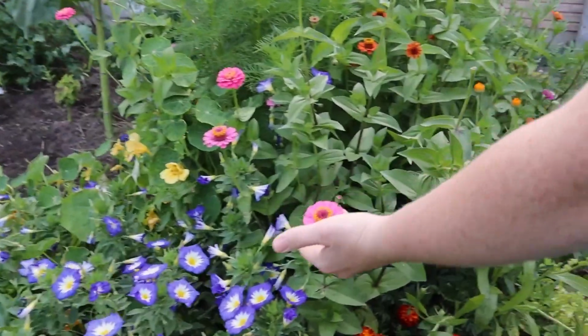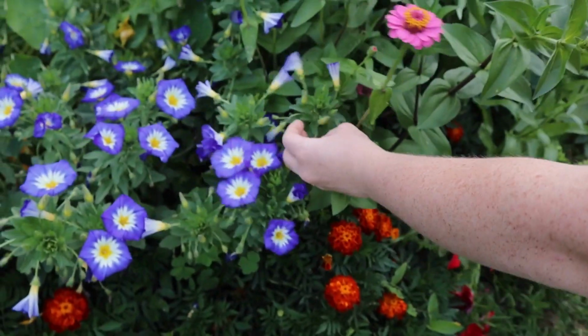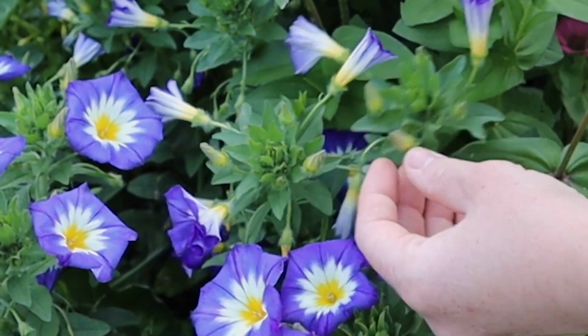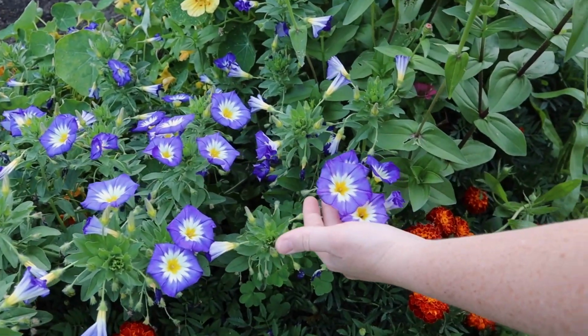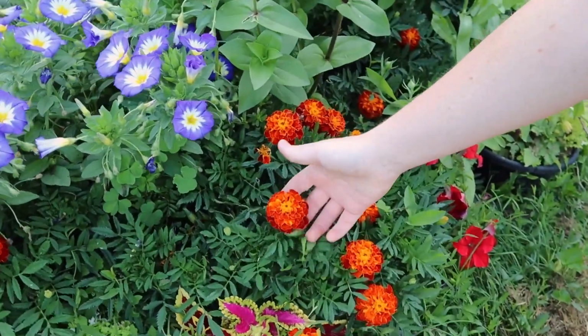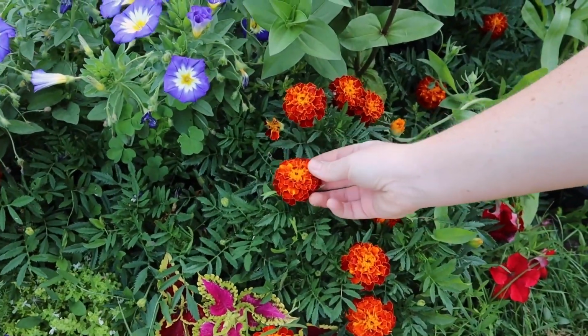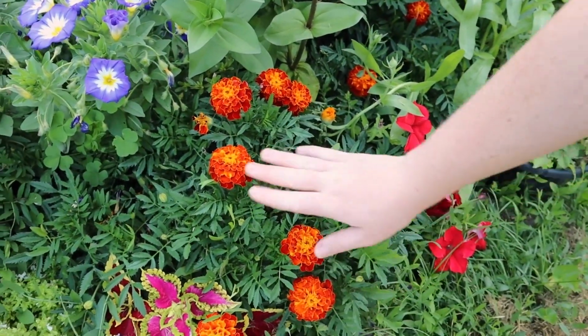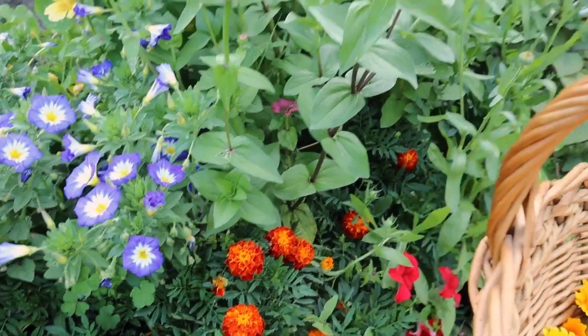Also, look at these ones. So pretty. Look how like magical this is, all twisted up. Agreed. And then it turns into this like magical circus balloon. What's happening? And then, oh, these marigolds are insane. I love this kind. I'm gonna do this kind a lot next year. I think I'm gonna do like a whole hedge in the front of just these big double marigolds.